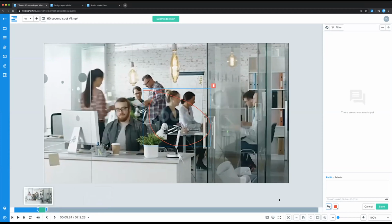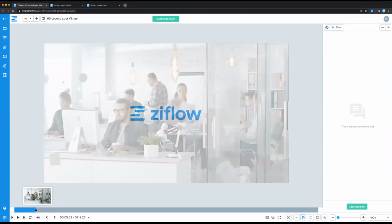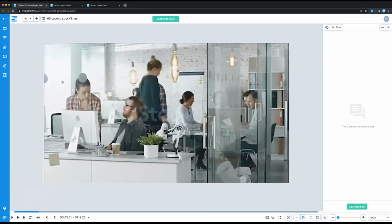Because this is a video though, what you're going to be able to do is you can do a range-based comment as well. So for instance, if I wanted to change this plant, and this plant persists, let me go ahead and add this comment here. Let's change this different plant. It's obstructing.